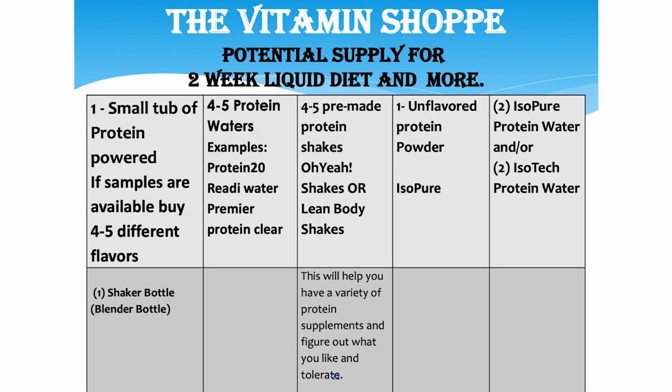And then unflavored protein powder. So I mentioned sweetness is tough. We want that unflavored, so we have the option of really changing that taste. Isopure is a great brand that makes a wonderful unflavored protein powder. You will find this at the Vitamin Shop as well, or on their website. That's totally fine. You may have read on blogs about a brand called Gen Pro. Now, do not buy Gen Pro. They are lying about the amount of protein that's in there. Please don't buy it. And then also just, again, more protein waters.